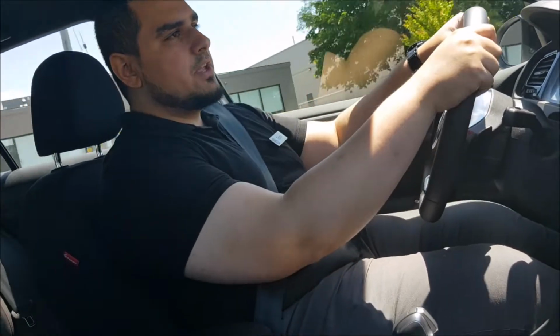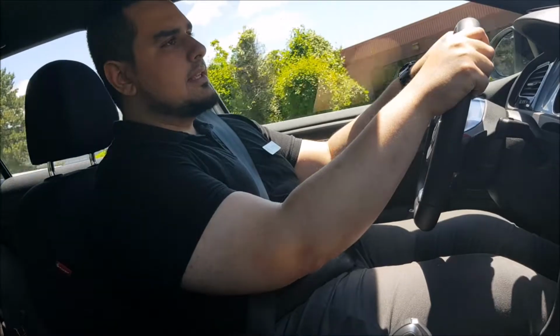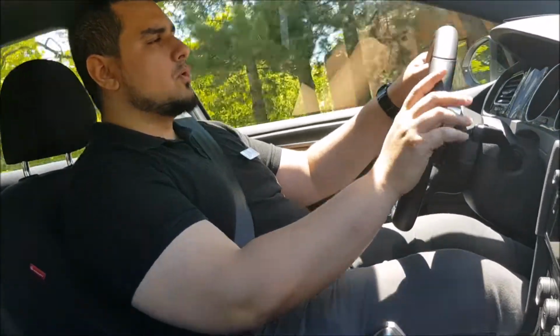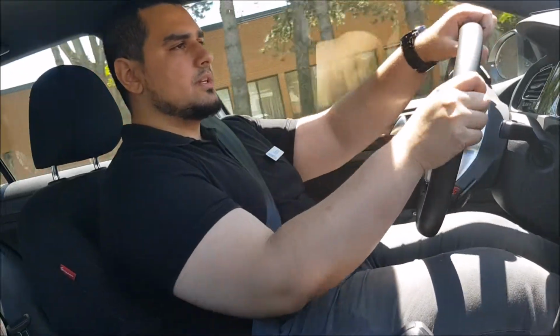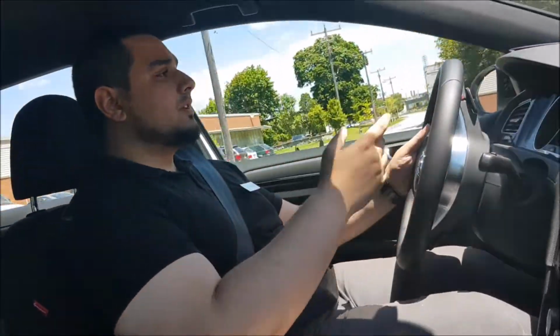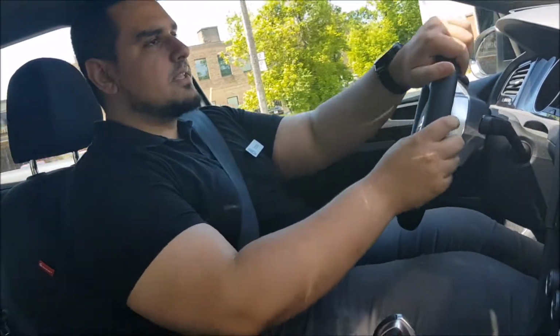So in my previous video, I reviewed the Jetta GLI, and both the GTI and the GLI for the 2019 year model have exactly the same engine, which is the 2-liter turbo, 4-cylinder, 228 horsepower, 258 pound-foot of torque.